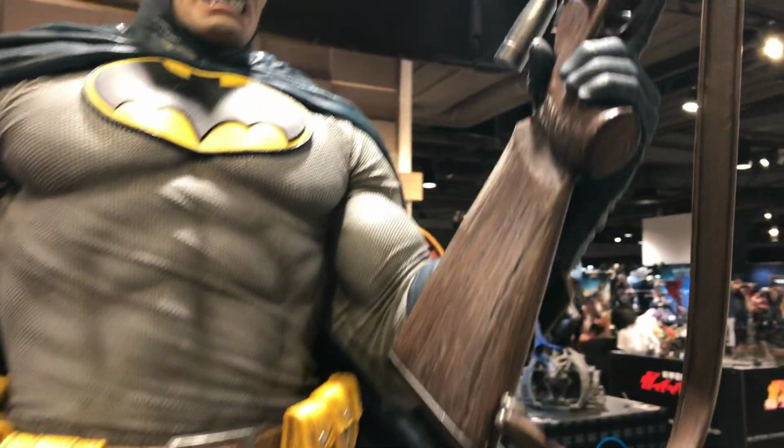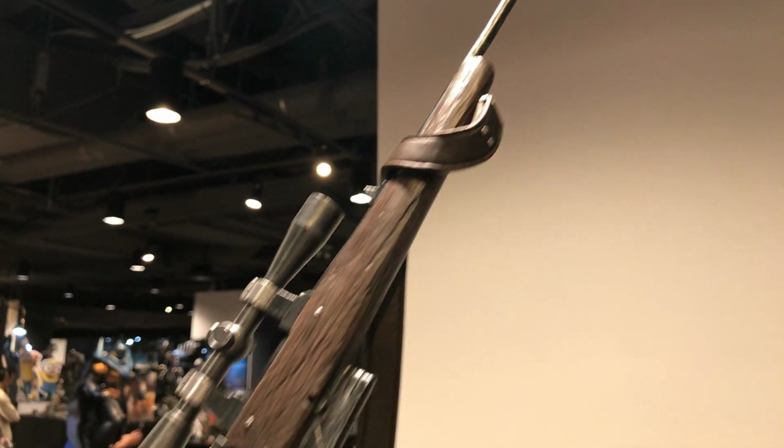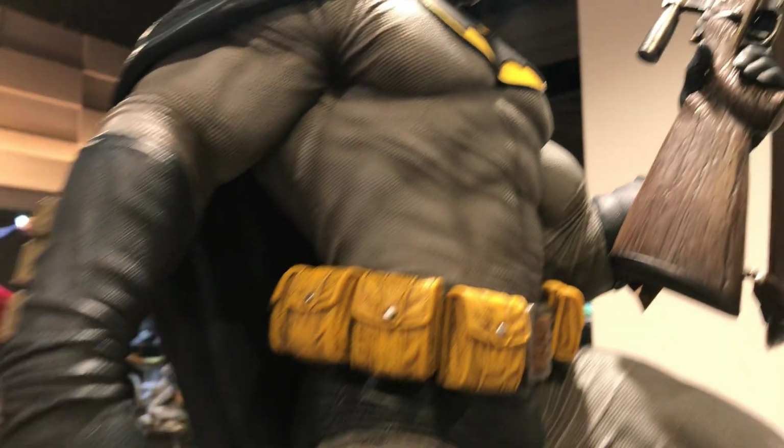It's a bit tattered and dirty, which is purposely done. And yeah, he looks good. With his gun pointed upwards, you need to have lots of cabinet space to hold this bad boy.